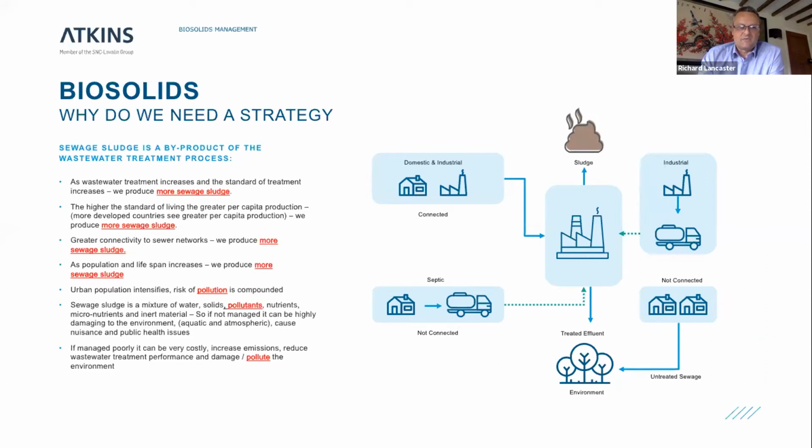The converse to that, from before it started to be seen as an opportunity, is that as urbanisation increases, the potential for pollution increases, and sludge is a big part of that. Sewage sludge is a mixture of a lot of wonderful things, but it also has pollutants in it, so it has to be managed appropriately to be returned into the environment. Chris and others have picked up on this throughout the slides. If it's managed poorly, it's costly, it increases emissions, and it has a social impact. The climate change impact can be significant, and it can pollute the environment. So it's clear to us all that there's a lot of this stuff, we're getting more of it, and we've got to manage it to get the maximum benefits out of it, but mitigate the potential for it to be a pollutant as well.